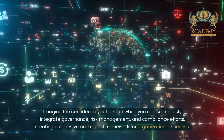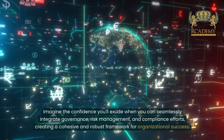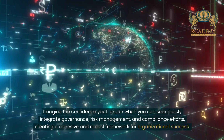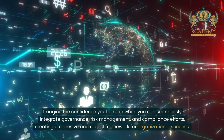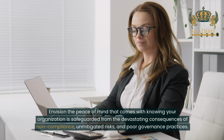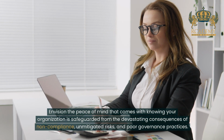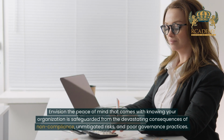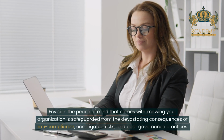Imagine the confidence you'll exude when you can seamlessly integrate governance, risk management, and compliance efforts, creating a cohesive and robust framework for organizational success. Envision the peace of mind that comes with knowing your organization is safeguarded from the devastating consequences of non-compliance, unmitigated risks, and poor governance practices.